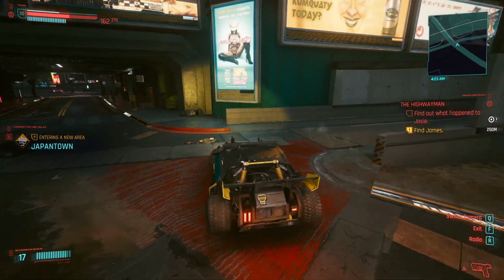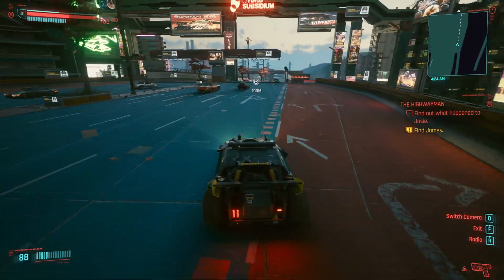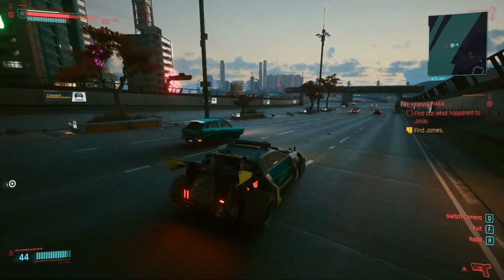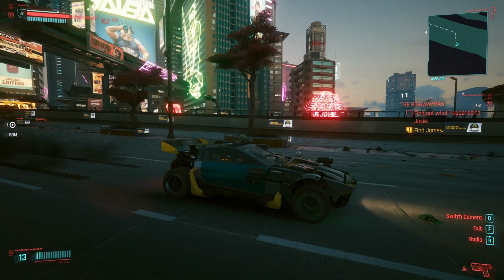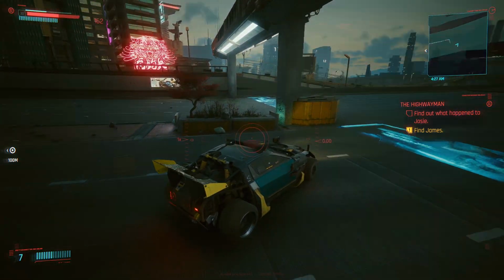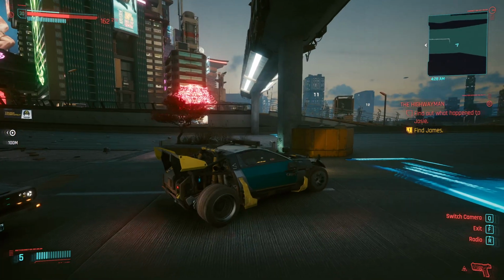Okay, now we are, of course, back in Japan time, but come on. I have to get onto the highway. There we go. So we went all the way around. So what if the picture was taken on the highway itself? Maybe somewhere over here also. But then the background wouldn't fit at all. What about that? Nah, that's not it.